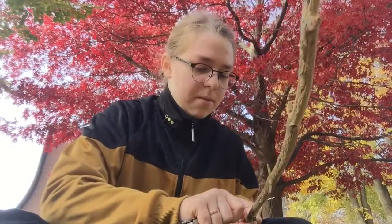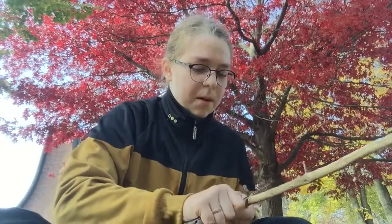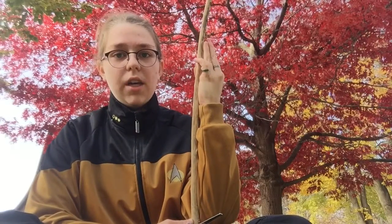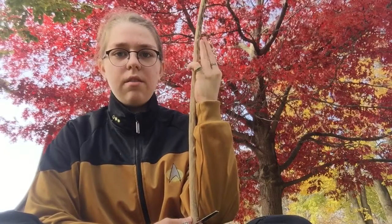Now that I think about it, there's probably way better ways to make a Harry Potter wand, like a lathe or something. Dremels probably help. But all I have is a Swiss Army knife, so whatever. Now a good measure for the length of a wand is just from your elbow to your fingertips, because it's gonna end up shorter than this, okay? Just accept that right now.